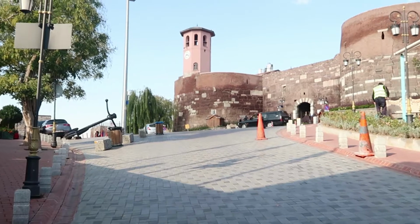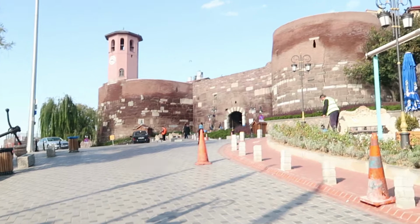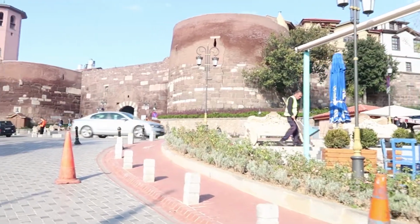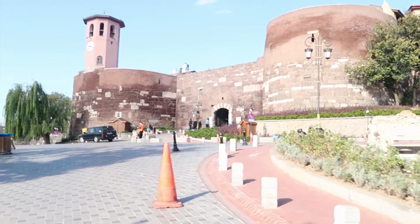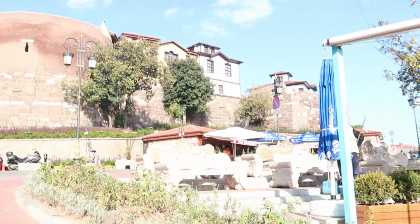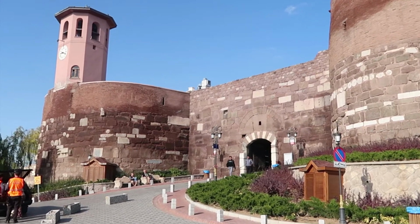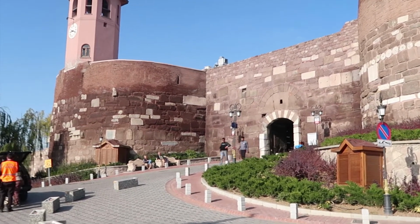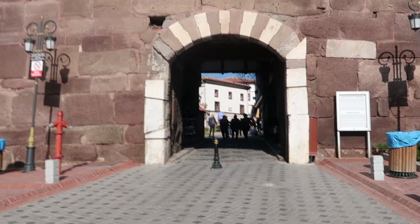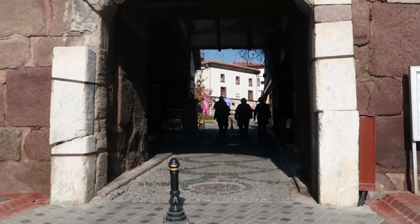It seems like we are very close to the Ankara Castle right now. As you can see, this is like a traditional fortress. Let's go and check it out. Here is the main gate to enter the old city of Ankara. Let's go and check it out.